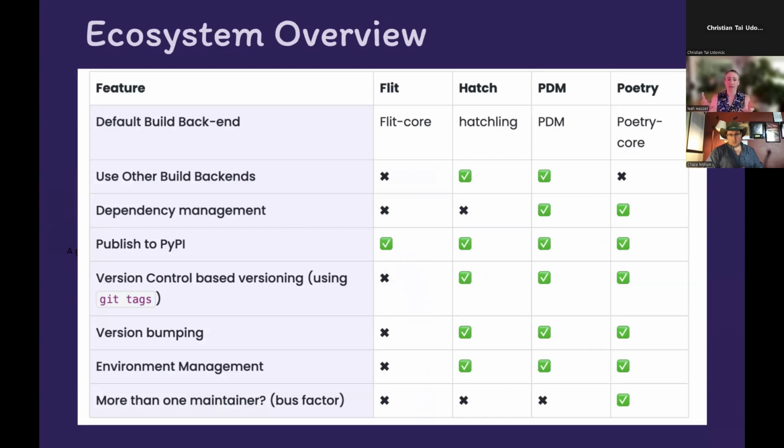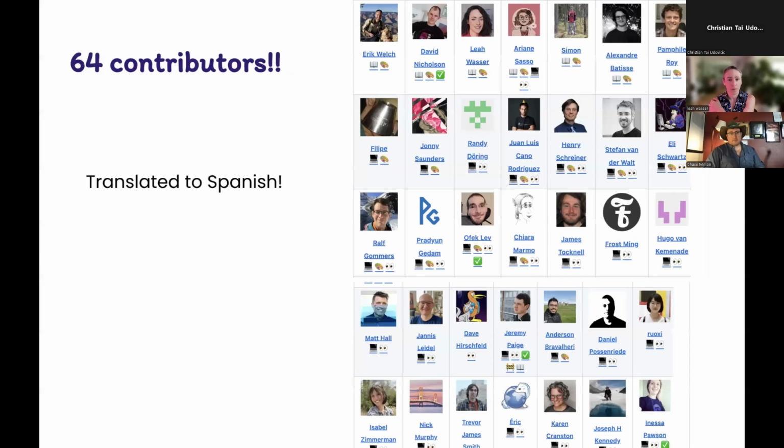And then again, all of this has been reviewed by the maintainers of each one of those tools to make sure that it's accurate. And then we try to update it as tools update. So for example, Hatch added support for other build backends, which opens this whole space of more complex builds and extensions and things. So we updated Hatch to account for that, and we even tested it out to make sure that it works. So far, we've tested it with Meson Python.